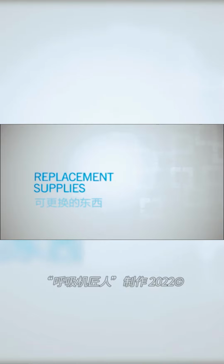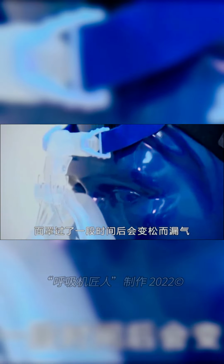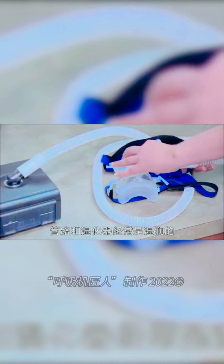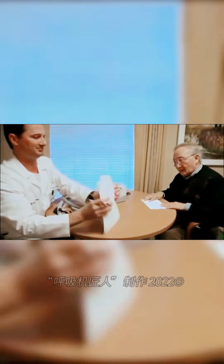Your PAP disposable supplies should be replaced on a regular basis. Mask cushions can break down over time, causing them to leak. Tubing and humidifiers can collect moisture, and it is possible for bacterial contamination to occur. Each insurance provider has guidelines when they will reimburse for replacement supplies. Your respiratory therapist will provide you with a list of when supplies can typically be replaced.